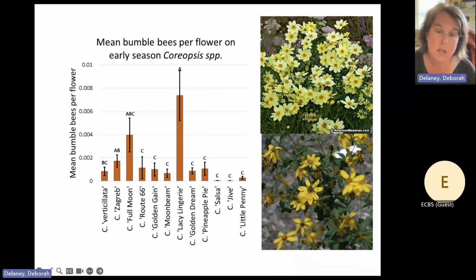And you can see that Lacy Lingerie, I don't know who picks these names, the bumblebees preferred. And you can also see Moonbeam here as well. And these three, verticillata and Zagreb, which are actually true species or straight species, ones that naturally occur in nature, you can see this group was preferred over all of these other cultivars here. So it's interesting to see that there are some differences between cultivars, and there is some preference going on.